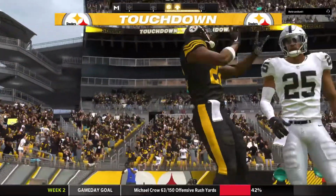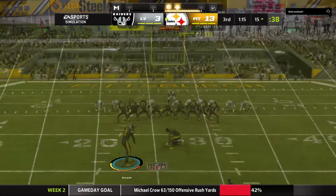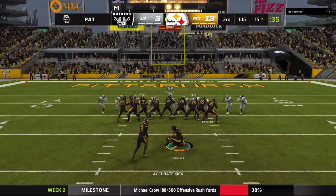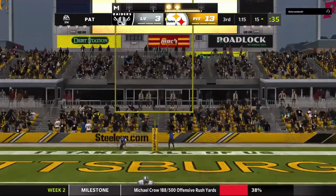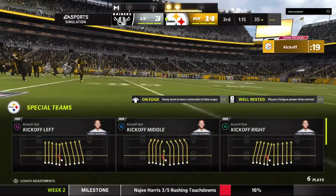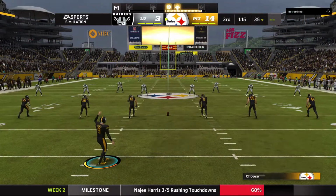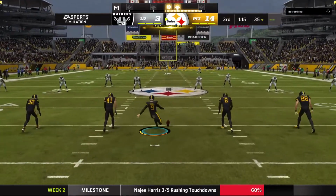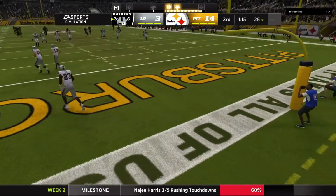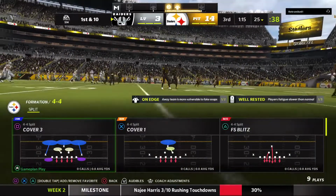Touchdown, Steelers. Najee Harris, his 3rd touchdown now on the year. And the Steelers capitalize on the short field as they take it in for 6. Boswell good with the extra point, and that pushes the lead up to 11. Boswell now to kick it away after the touchdown. And they will not get a chance to return this one as it's through the end zone for a touchback.